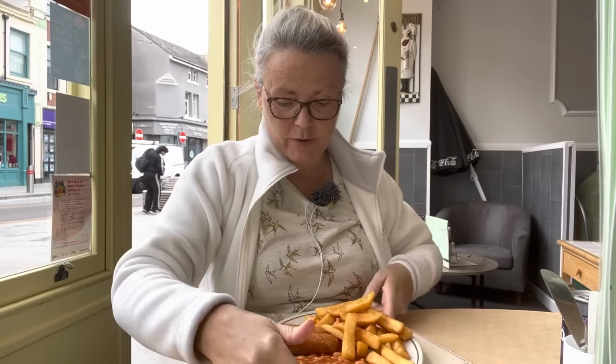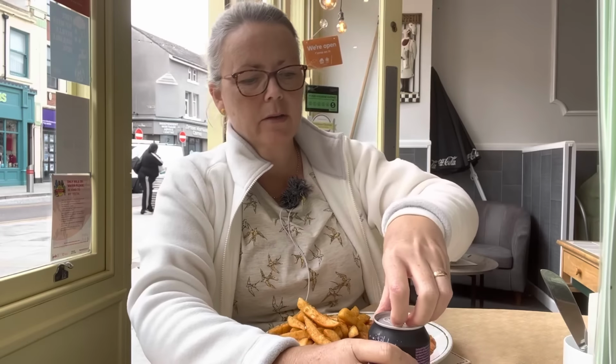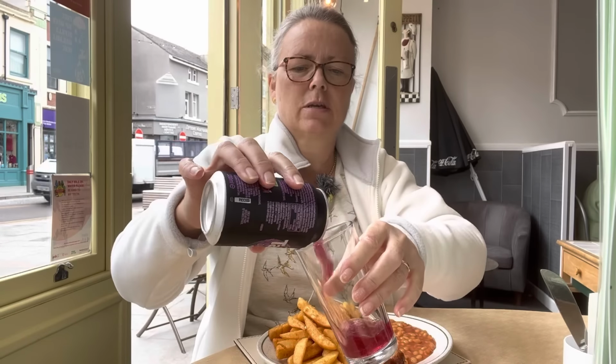Well, here comes lunch. There you go, people. I've got to say, that looks very nice. That looks very nice indeed. So, I have today darkberry tango, and I can see the ketchup at the other side of the doodah, so we'll dig that out from the back of there. Cheers! Cheers!